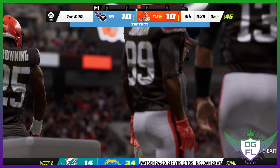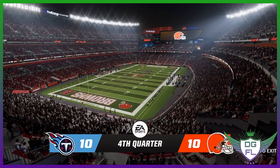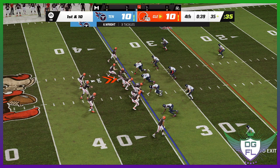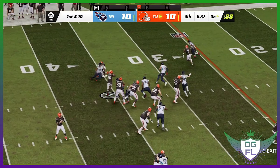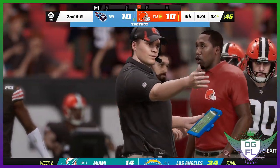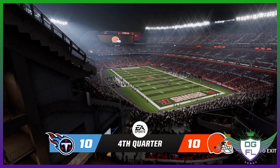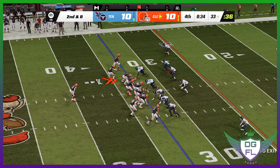The Titans are going to use the first of their timeouts as they stop it here with just under 40 seconds to go in the game. Ball up to the 35 now as they come up on first and 10. And a short gain down to about the 33. Now a second timeout called for by the defense as the clock will stop with 34 seconds to go in the game. Second and 8 coming up.